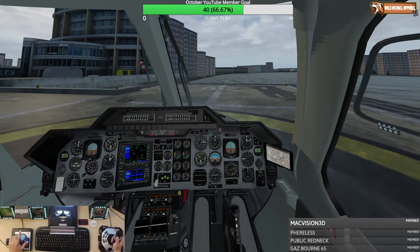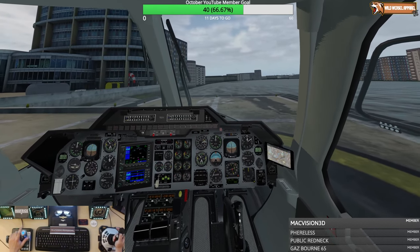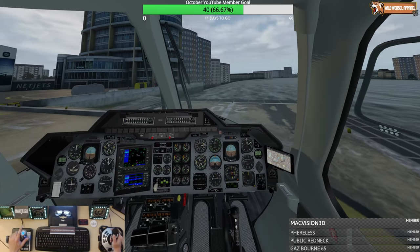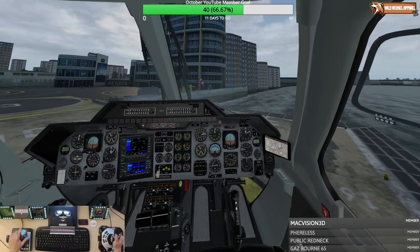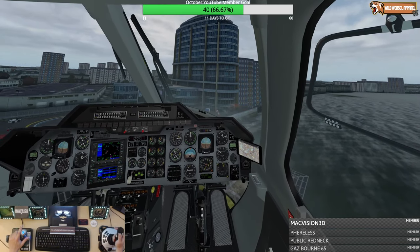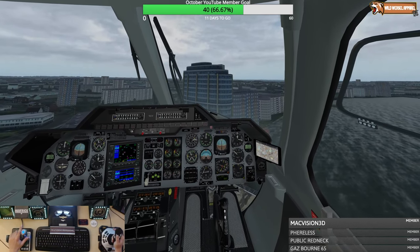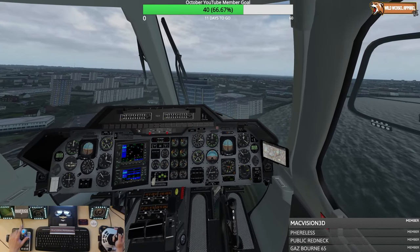Let's get the nose up. 118.5. Get him over and we'll just get off any ground effect here. Nose, any wind? And we'll come back. 4,000 feet, 1009. I'm just going to tell this guy what I'm doing rather than ask him. I don't know why he's keeping me waiting so long.